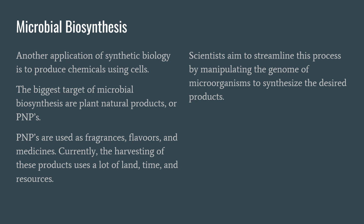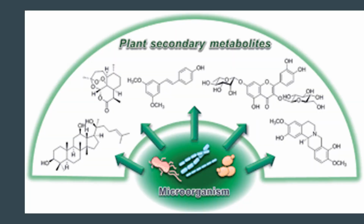E. coli and Saccharomyces cerevisiae are two microbes being used in this field a lot because their genomes are very well documented and it is very easy to manipulate their genomes. And this is just a figure showing that these microorganisms have the ability to produce all these different compounds that plants produce.